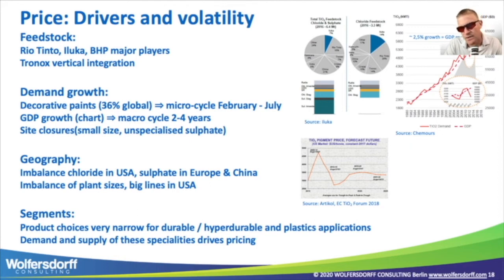As you can see on the top right, this is sourced from the Chemours website, and this is the markets for titanium dioxide over a long, long time, starting in the 80s. What we can see is the growth of the markets is about 2.5% growth, very close to the GDP growth. Interestingly, also a nice chart from Reg Adams from the European Coatings Titanium Dioxide Forum in 2018 is a price forecast, and you can see the price volatility and the drivers for changes in the pricing.